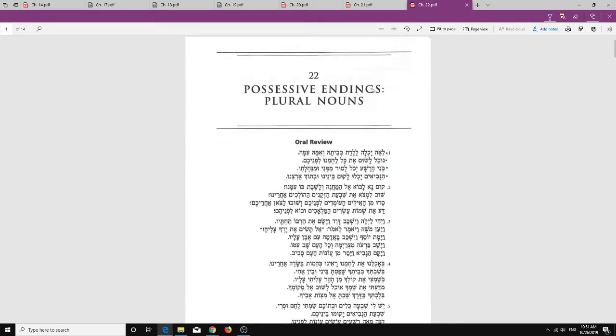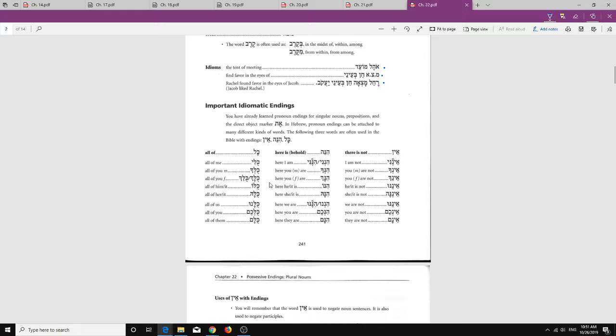Before we get into our pronominal suffixes on possessive endings, we're going to look at what some idiomatic endings look like for ein, hine, and kol. Okay, so ein, if you remember, is our particle that means there is not, there are not. Hine means behold or look, see, and when we have a pronominal suffix at the end of it, we kind of say here is. And then finally kol, all, each, every, the whole, depending on how it's being used. Okay, and then this is how we will kind of attach pronominal suffixes to them and then what they mean.